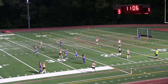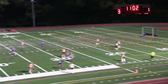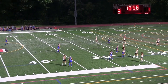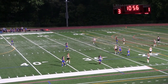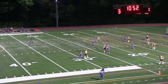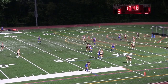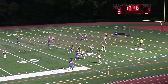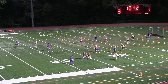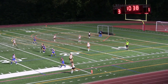It'll be Lawrence ball. Hit right to Hightstown. Hightstown ball. Come on, Easter! Hit is picked off by Lawrence and knocked out of bounds by Hightstown. That'll be Lawrence ball.